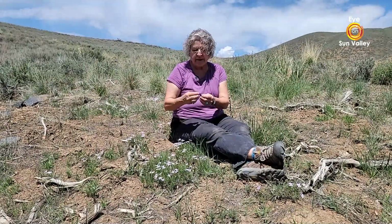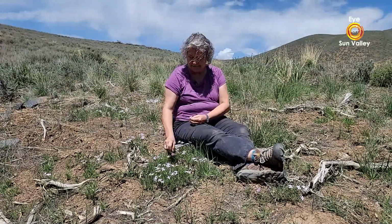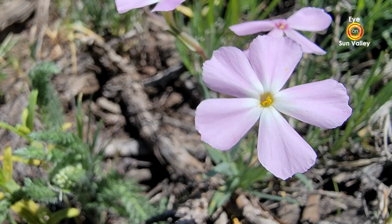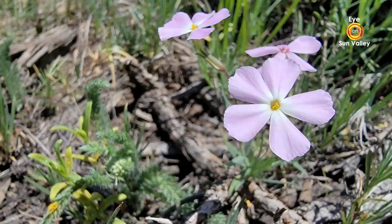And the petals can be a little broader, generally 5, although I'm seeing one poorly behaved phlox plant right here that has 6 petals, but we'll just put that one down and not talk about that. True to the phlox family, there are 5 petals that are united into a tube down here with the sepals behind them. And if you look just right in the top of the tube, you'll see the anthers, the yellow pollen parts of the male parts.